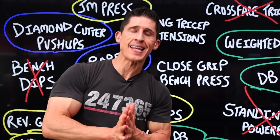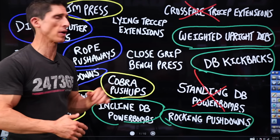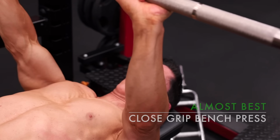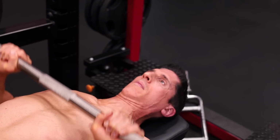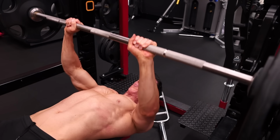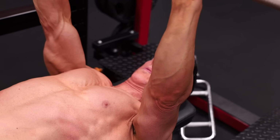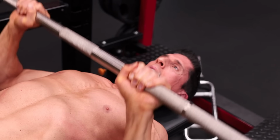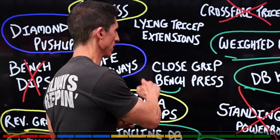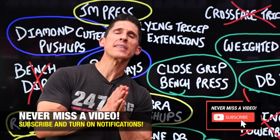And moving all the way to the top of the almost best category, the best of the almost best, we have the close grip bench press. And what this provides us is once again that obvious opportunity to create some mass in the triceps by giving us a good overload option. Yes, the chest and shoulders will certainly be contributing to the movement, but the closer hand positioning certainly shifts the load in favor of the triceps, and it gives us a great chance to push them to their limits. The close grip bench press definitely belongs at the top of the list and certainly as the best of the almost best.